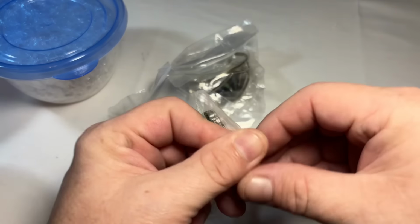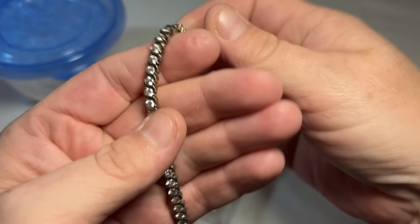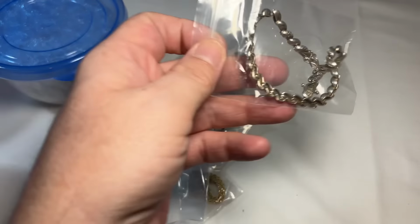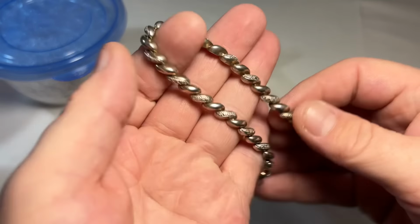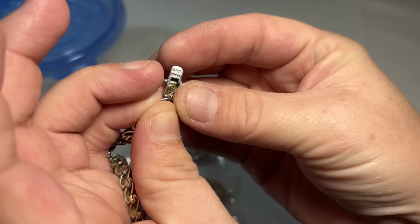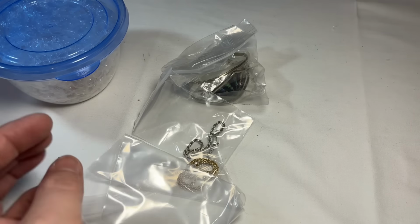What have we here? Looks like we have sterling. Yes. Yep, there's your 925. So those might be little pave diamonds, or there might be CZs, but that's a pretty piece. Cool way to start with some silver. That's beautiful sterling. Pretty sure it's sterling. Let's see. Yep. Can see that R right here. That's Ross Simon. 925. And same thing here. These might be little pave diamonds or CZs.